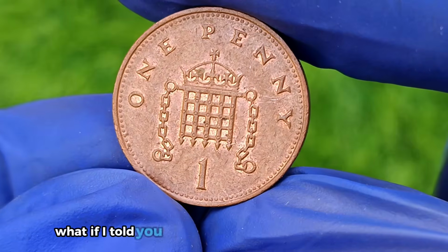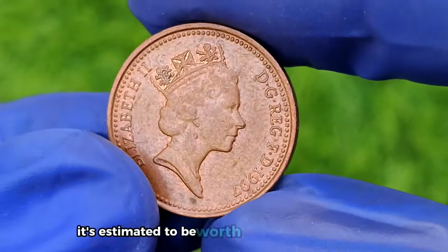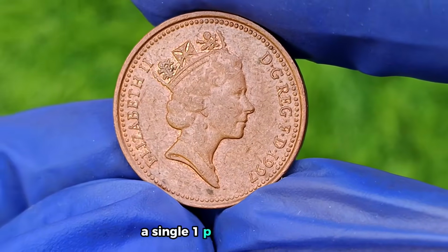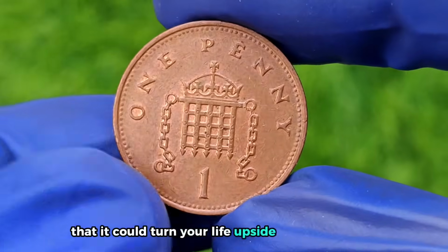What if I told you that this humble penny has a version so rare and mysterious, it's estimated to be worth over $1 million today? Yes, you heard that right. A single 1p coin from 1997 with such unique attributes that it could turn your life upside down overnight.